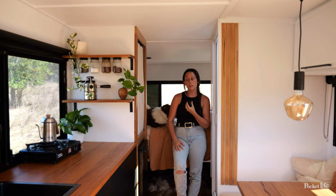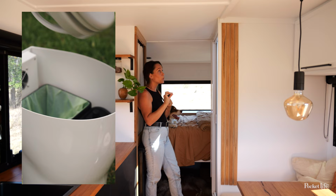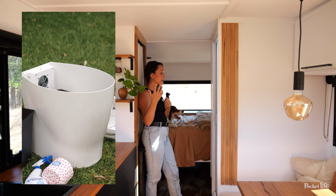Across from the wardrobe, I now have my shower and toilet. This is a space that's actually not finished yet, but it's so, so close. I do have water running to this shower. I have the toilet, which is functional, that's fine. I just have to finish waterproofing this space. So I'll put some pictures up on the screen here and a couple of little clips of how the toilet actually works, because I've filmed this before.